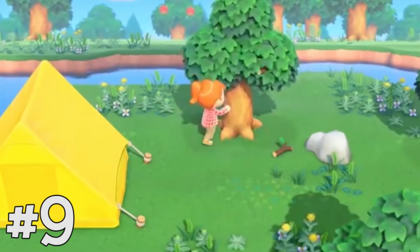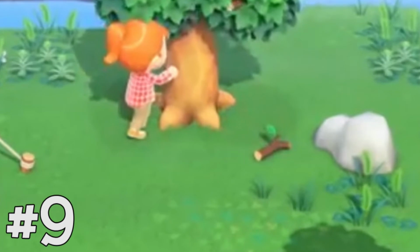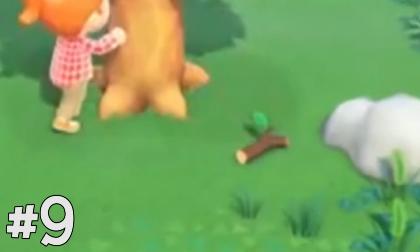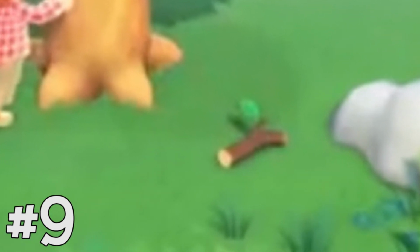Number 9. When you now shake a tree, a branch will fall out of said tree. In early entries of Animal Crossing, a bag of money would fall out of a tree when you would shake it. That is not very realistic, and would break my immersion completely. Thank you for fixing this issue, Animal Crossing team.